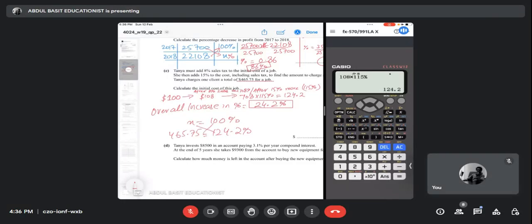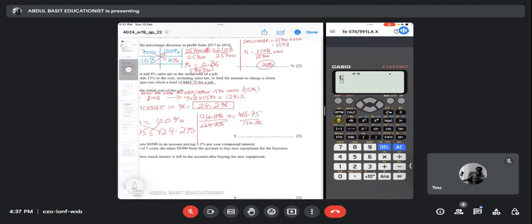465.75 cross multiply it. We know 100% of x is the same thing, so it would be 124.2% x is equals to 465.75. So dividing both sides by 124.2%. Don't forget to write the percentage sign in the calculator. So Hurera, can you see that it's a fraction button? You have to write 465.75 divide by 124.2%. So it is 375. Okay, is this clear, everybody? Yes or no?